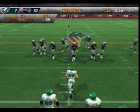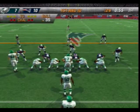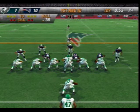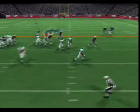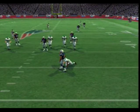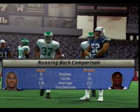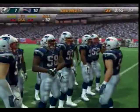Going to the right. And he's brought down in the backfield by Jeff Poser. And now our viewers can see how successful each team's main running threat has been today.